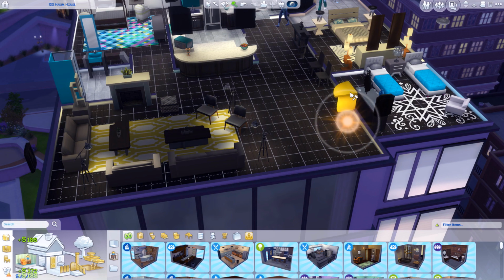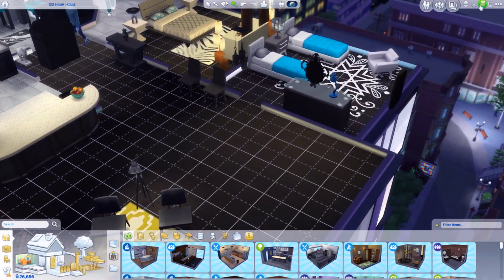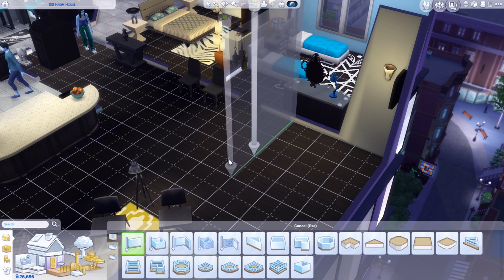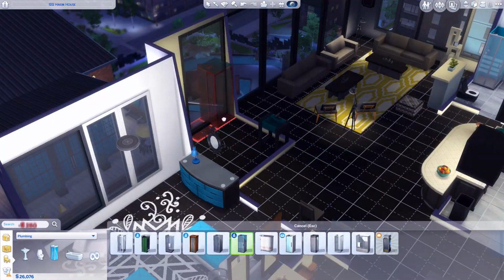We're just doing a slight remodel, so I'm probably gonna put it in fast forward mode just so that everybody doesn't have to see that. We'll be right back.